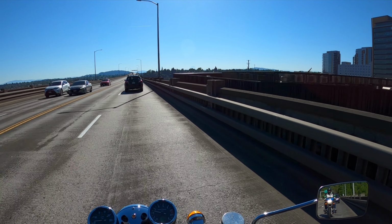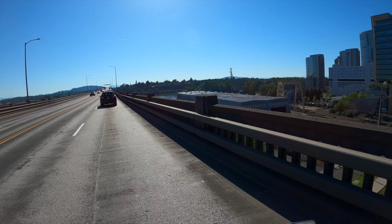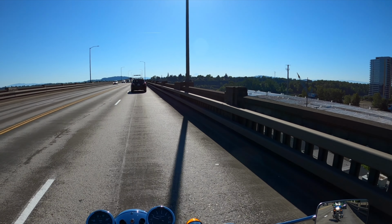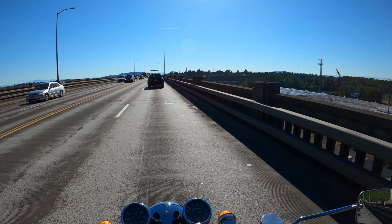There's Mount Hood in the distance, and there's Seidel Yards right down there. I don't know if you can see it. That's where they had the One Show. That was just fantastic. Thanks for all your comments on my video of the One Show. I had a great time. It just gets better every year.